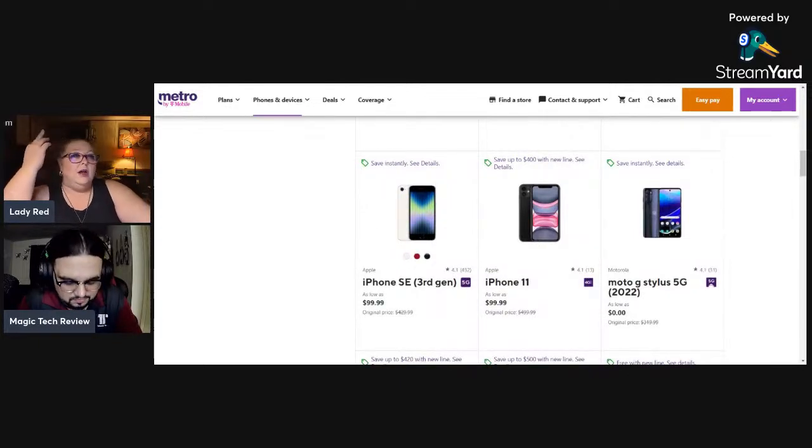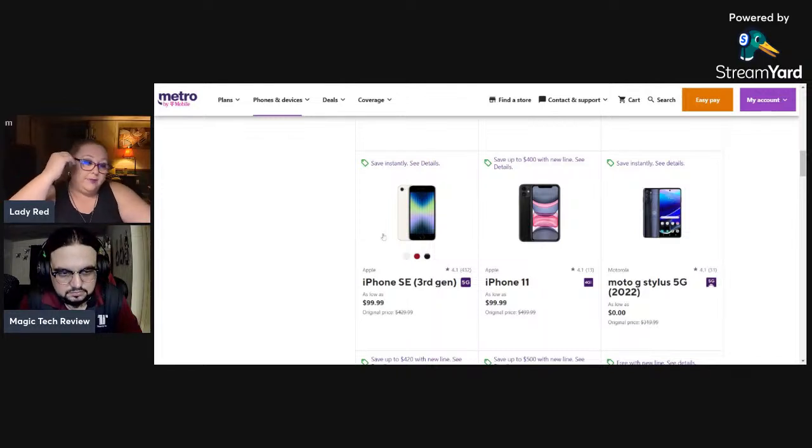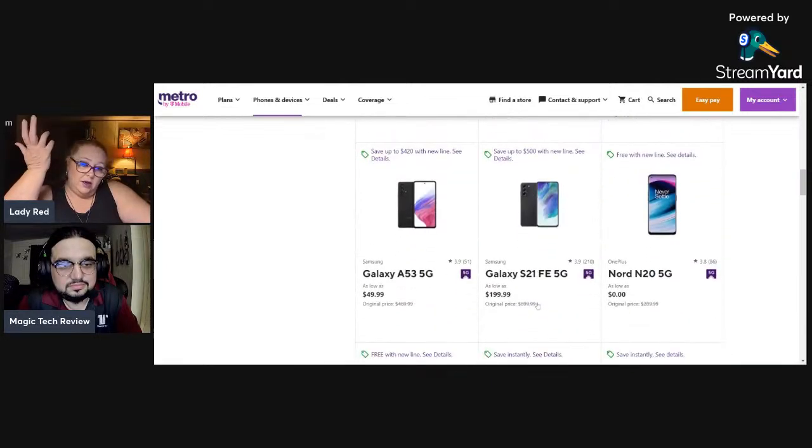I don't know why Cricket. They told us that Apple sets the deals. I think the companies are working out deals with Apple. I think that's how it's going. That's my professional opinion. The G Stylus 5G free. I mean, that's the only thing that makes sense.